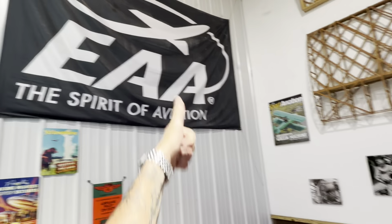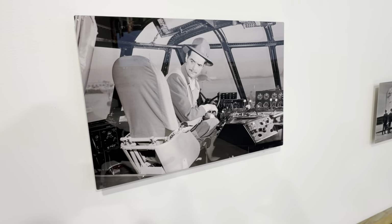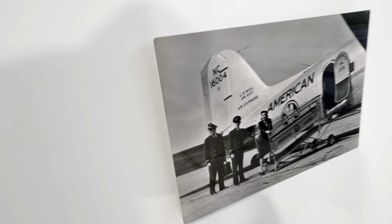EAA, of course. And then we got some kind of spirits of aviation here. Charles Lindbergh, Wiley Post, Amelia with a weird sepia tone. We got Bob Hoover with the Mustang. What's his face, Hughes, with the Spruce Goose, troubled looking character. And I believe that might be Ernest Gann.